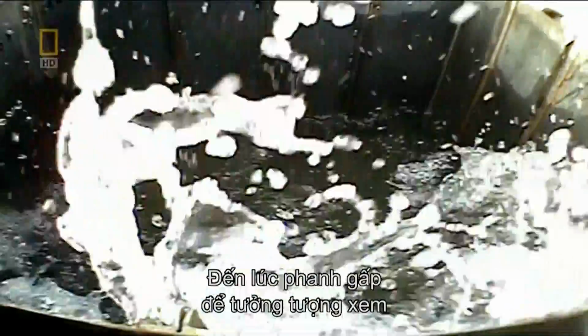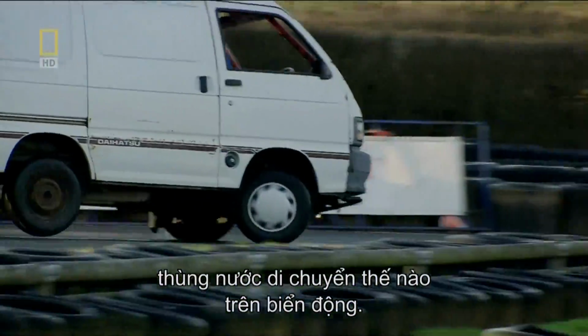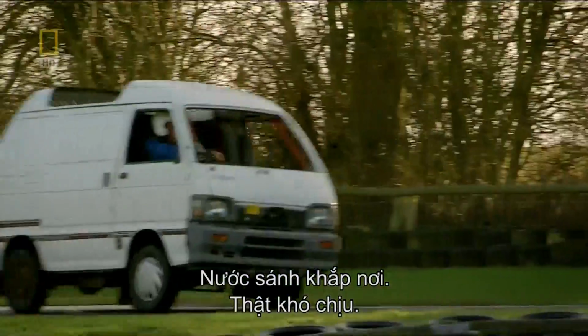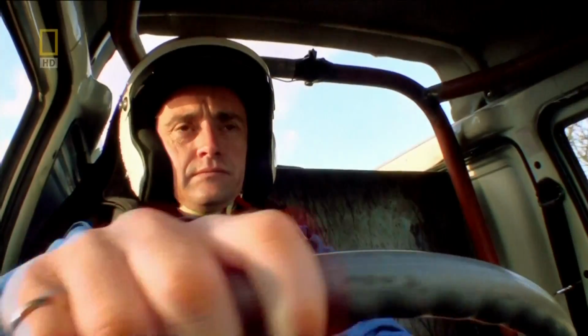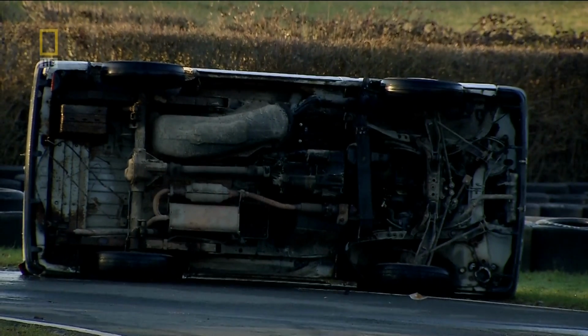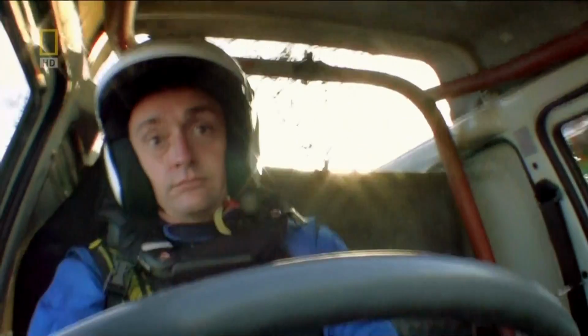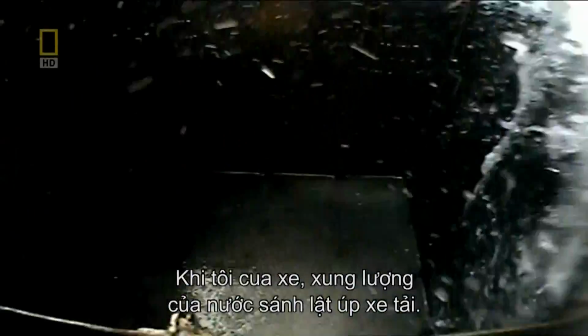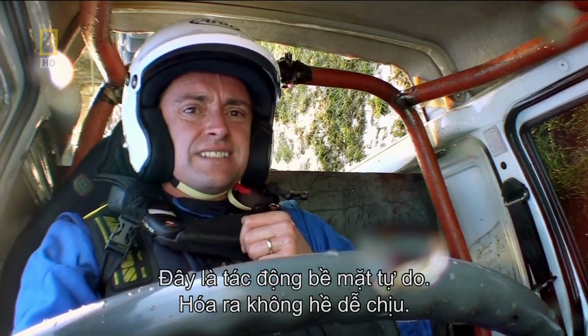Time to step on it and imagine our ship and its liquid cargo rolling through stormy seas. Well, step on it as much as I can, in a van. A lot of water going around, it's very unpleasant. Yeah, that didn't go as well as it might have done. As I corner, the momentum of the slosh capsizes my little van. Yeah, that is the free surface effect. As it turns out, it's deeply uncomfortable.